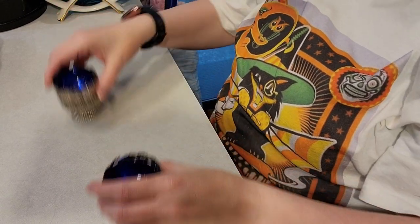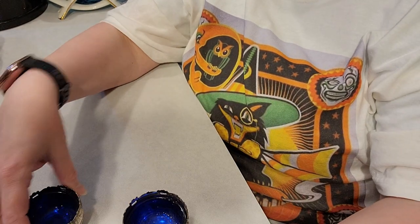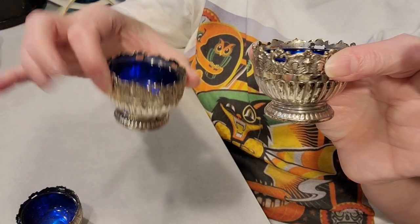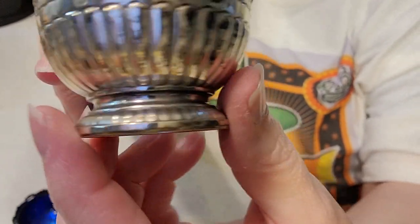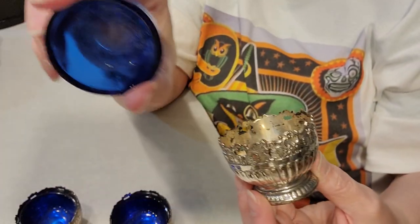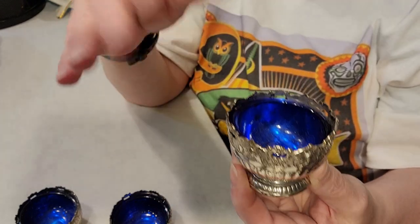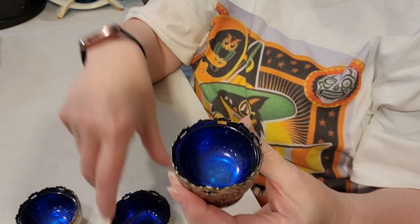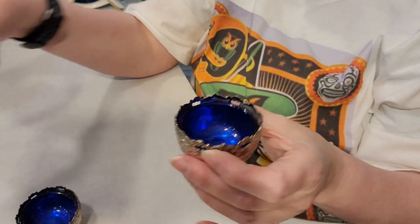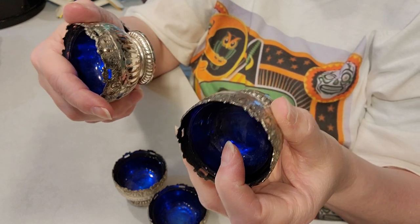Okay. So this set of little salt cellars, there is some wear in the silver plate. Let me get that a little closer. I have a feeling these were used. They have these beautiful cobalt blue centers in here, but I know a lot of people aren't necessarily going to use these as salt cellars, but man, you could use these as little tea light holders. There's a set of four of these and they would be spectacular.